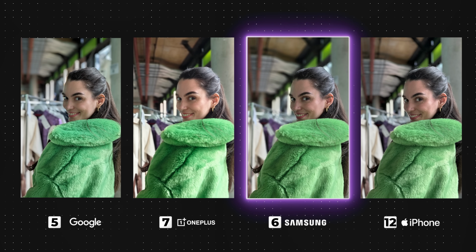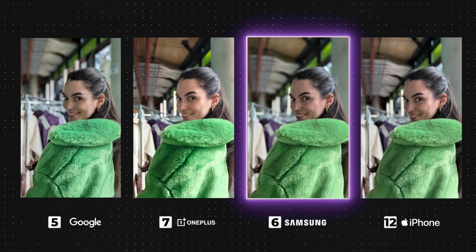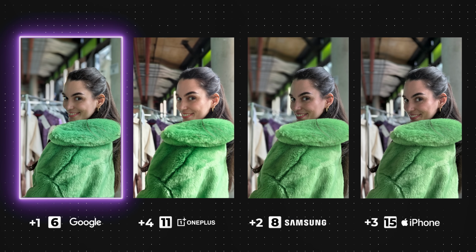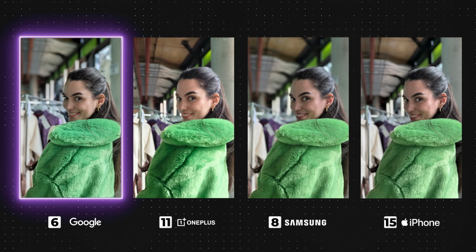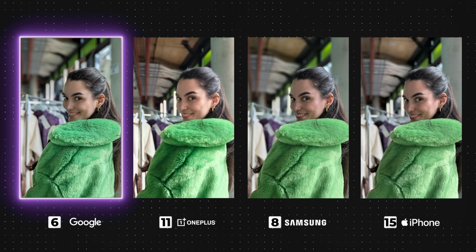The Galaxy is almost perfect, however, its edge detection has quite a harsh cutoff around me, which looks a little unnatural. The Pixel isn't terrible, but the colors are a bit too muted, making the image look slightly washed out. However, it does have a nice sharpness, but sadly poor edge detection.